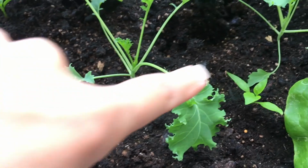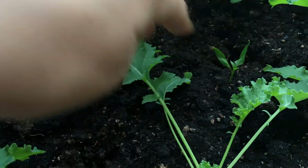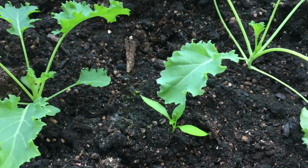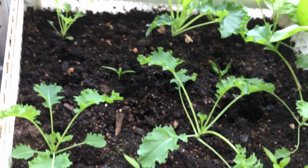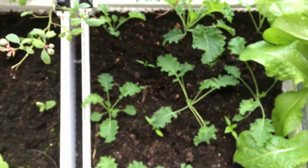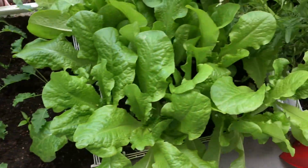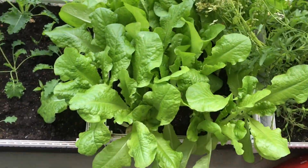And let's look. A pepper, a pepper, a pepper, a pepper. Otherwise, that's it, like 4 peppers. And kales. It's not looking bad, right? I like it.